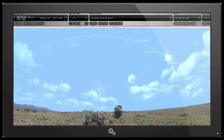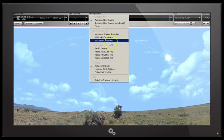Another look at whether an object would be visible and only visible from the Antarctic, but this time we're going to take a look from a different angle. Once again we're starting from Auckland, New Zealand as our viewing location. We're going to change our viewing location to the South Pole, Antarctica.